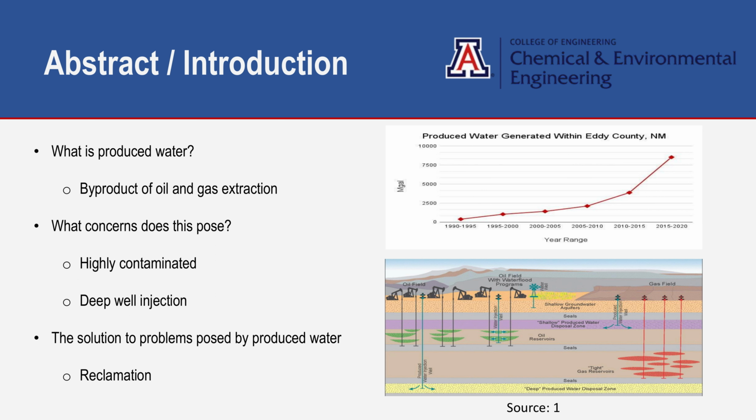Our solution to mitigate this environmental concern is reclamation of produced water. Reclamation is the treatment process of converting wastewater into water that is suitable for a specific use. This has not only the benefit of mitigating the environmental concerns over produced water, but also reducing the water burden facing industries and communities.